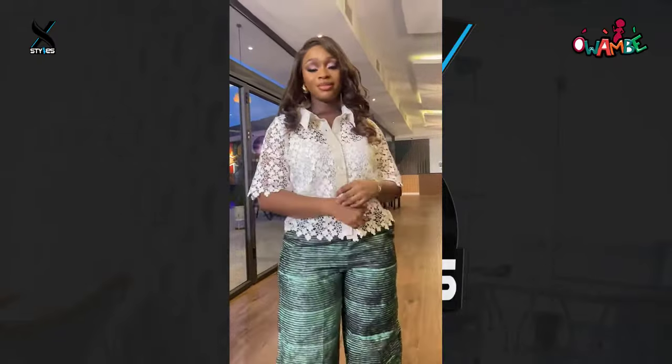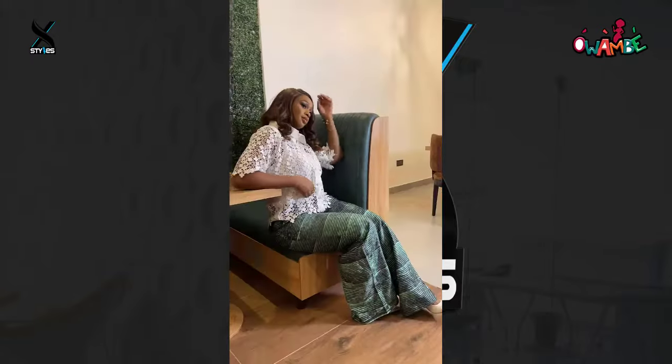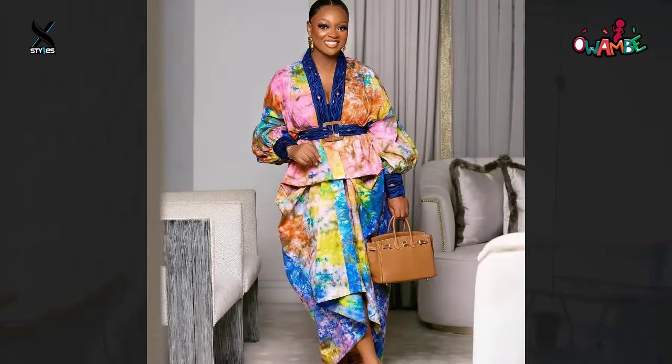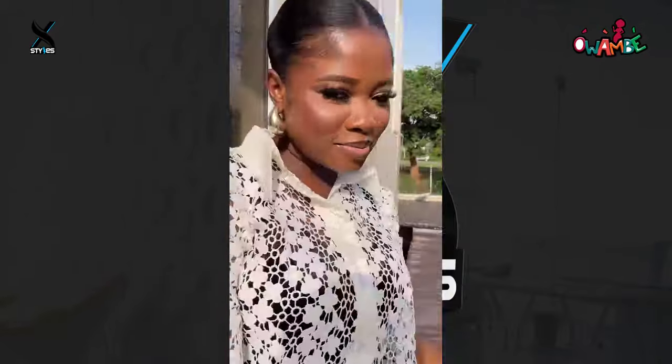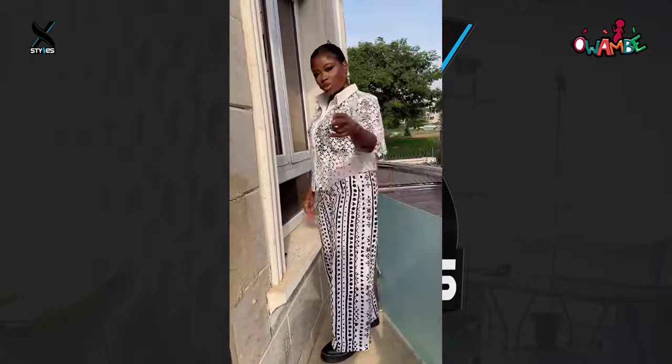Now checking out these beautiful styles, like I've said, they are in different combinations. This is like a trouser and a beautiful design. So we've got all of this compilation of beautiful dresses for you to polish your wardrobe. This is a material style that looks good.